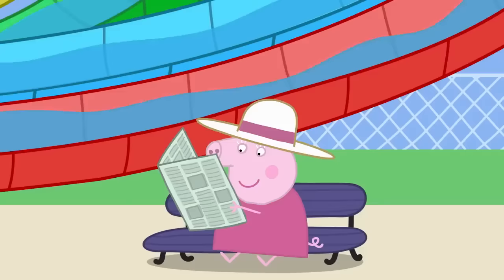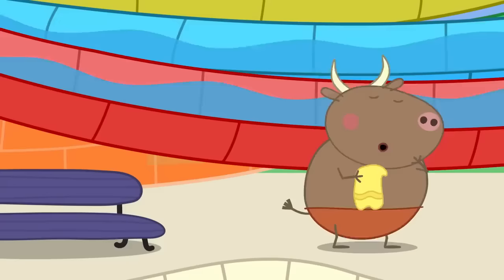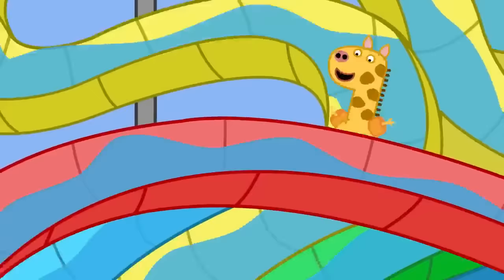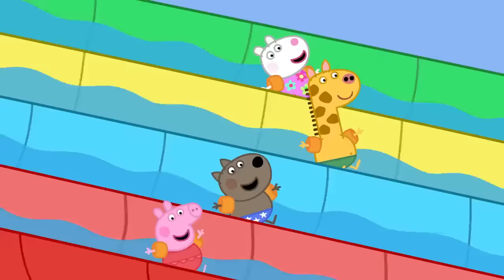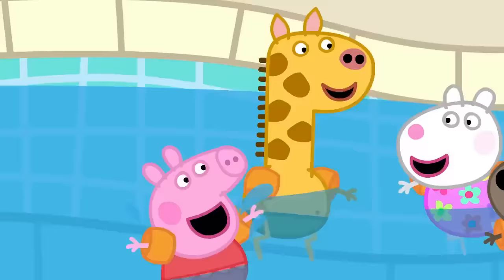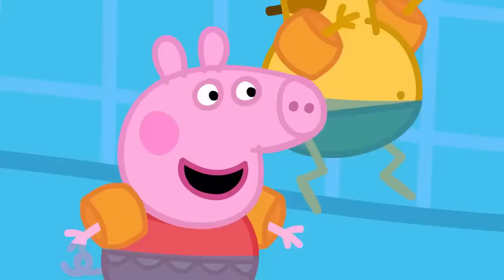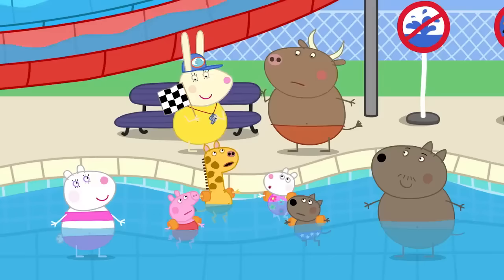Hello, Granny. Hello, Mr. Bull. They're nearly at the finish line. It's neck and neck. Who will come out on top? It's a draw. Everybody wins. Peppa and her friends love the slides, but they have forgotten the first rule of the water park. No splashing.